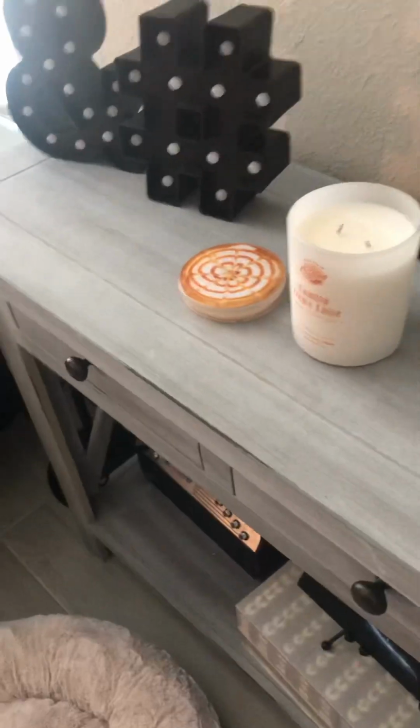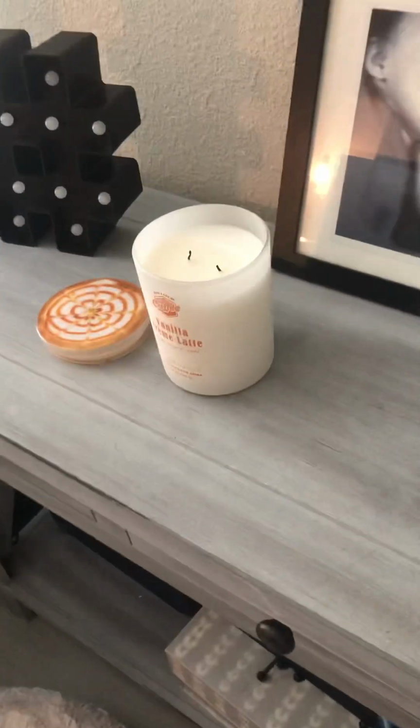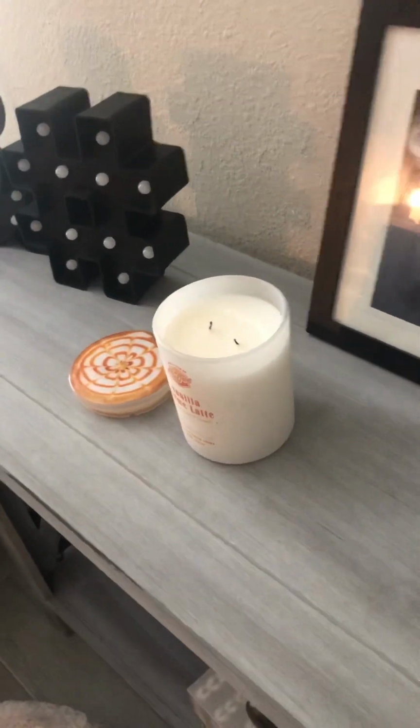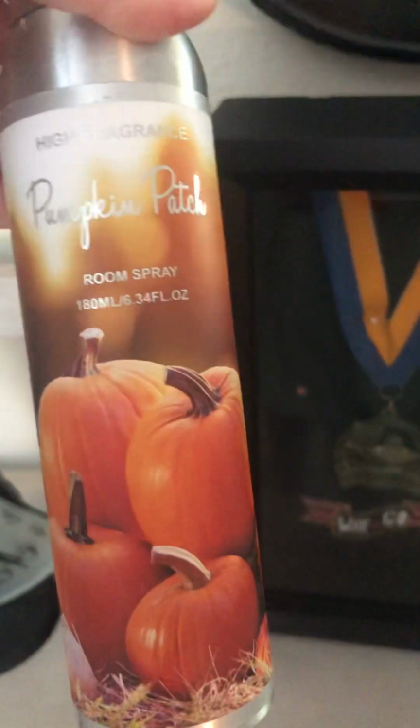So, yesterday I did some shopping with my mom and my daddy, and I shop impulsively, actually. So, this is my fall season candle, and I didn't need as many jackets, so my mama took some of them down and tried to put some stuff in my closet. This is my pumpkin patch room spray.